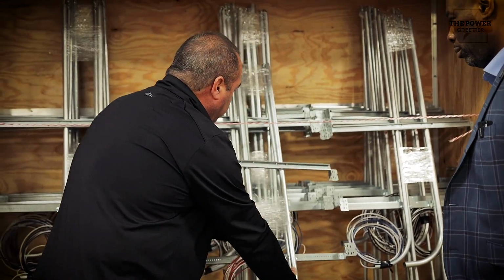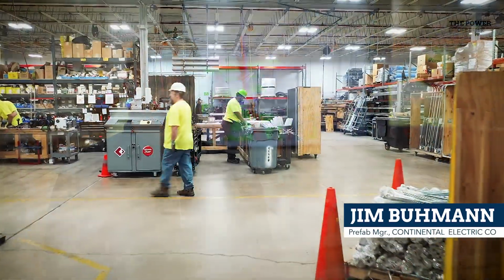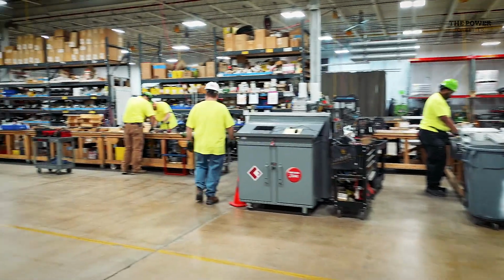Because of that BIM modeling capability, that's really pushing the envelope now, and there's really no end to what we can or can't do in terms of fabrication here. This facility is set up for that, it's streamlined for it. We have innovative processes here internally that allow us to do things the non-traditional way.